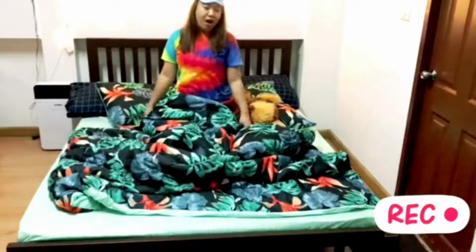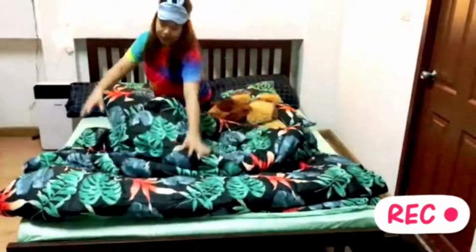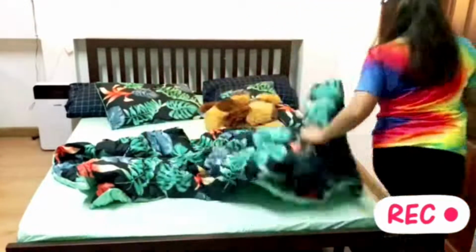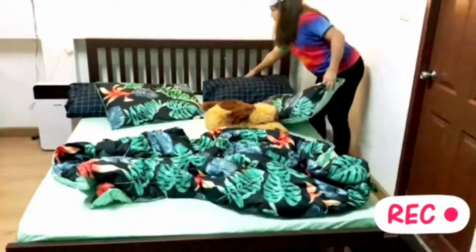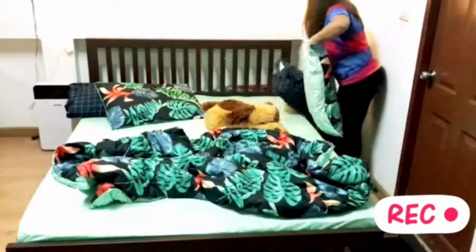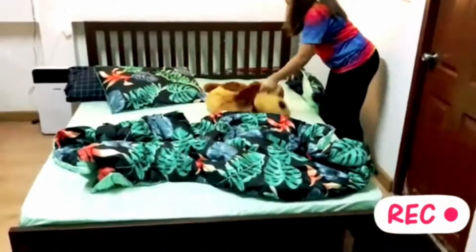Oh no, my bed is messy. It's time for us to make our bed. Okay, so first what we're going to do is we need to put away all the stuff we have on our bed. All right, let's do it. And put it down on the floor or the pillow.